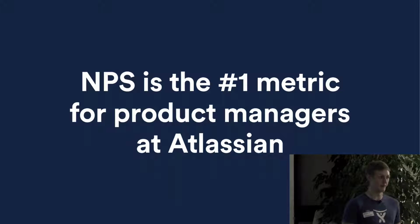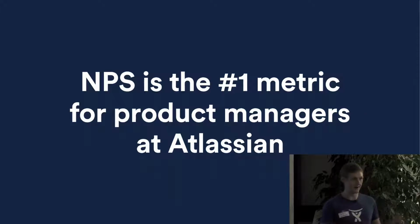So it's an index from -100, where every single person who responds would discourage people from using your product, to +100, where 100% of people would promote your product. And NPS really drives everything that product managers do at Atlassian. It's the number one metric that we make decisions on. We don't think about business value or sales or cost savings or user engagement. The only thing that matters to us is NPS.